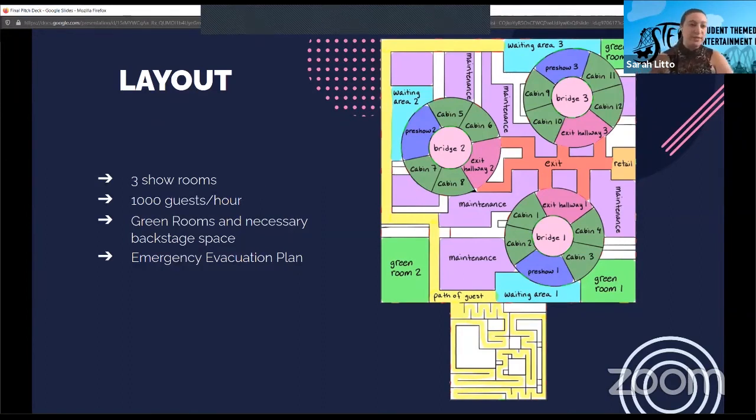That way the guests who are leaving the attraction don't run into the guests who are now coming onto the attraction. And lastly, the 3 showrooms will be staggered from each other such that the exit hallways, represented in red, are only supporting 1 full showroom group of guests. That way they're only evacuating 1 set of people at a time.